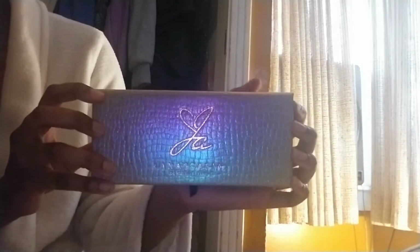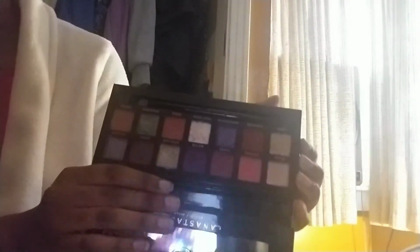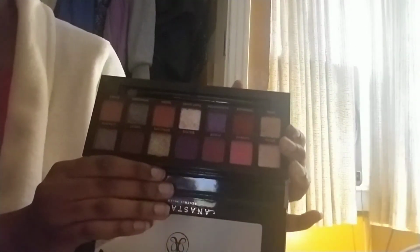Now, next up, I have my Anastasia Beverly Hills and Jackie Aina palette. Y'all know her. She's honestly really beautiful. Love the colors in here. I've used her quite a few times, so yeah, of course, she's a keep. I hope Anastasia Beverly Hills never discontinues this palette too.